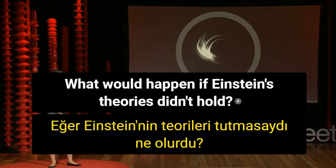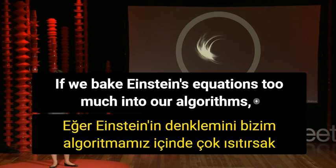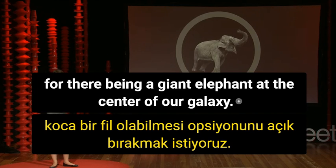What would happen if Einstein's theories didn't hold? We'd still want to reconstruct an accurate picture of what was going on. If we bake Einstein's equations too much into our algorithms, we'll just end up seeing what we expect to see. In other words, we want to leave the option open for there being a giant elephant at the center of our galaxy.